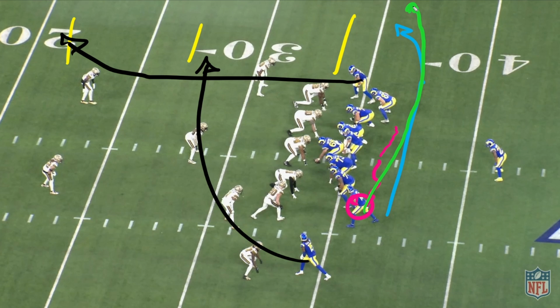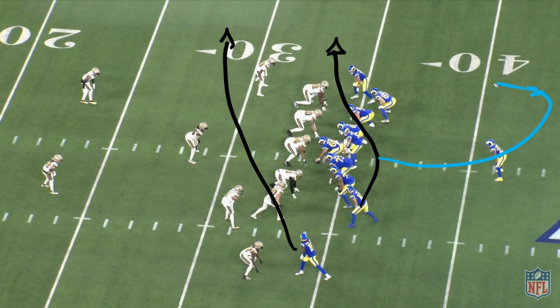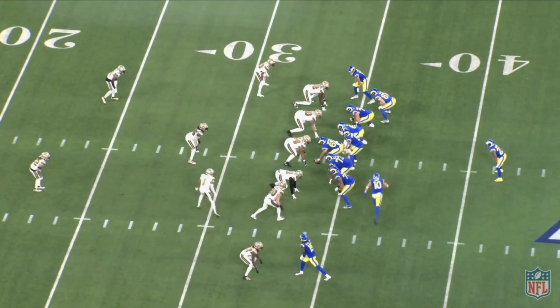So it feels like the spacing is better from the flat to the over to the deep, as opposed to sometimes I feel like when you run this naked with the flat on kind of the sneak or slide flat, they're kind of in the same lane. So when the quarterback gets out here on these naked things, they can kind of be in the same lane as far as covered up by the same guys. So I feel like the stretch is a little bit better with this play. And again, you're seeing it more and more across the league.